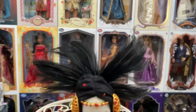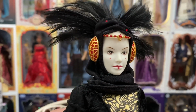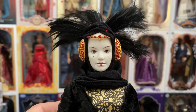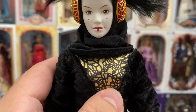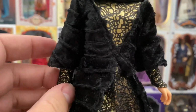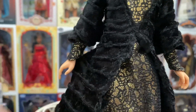Unfortunately, the feathers on mine got a little mashed in the box. Oops. But again, we have that beautiful serene face mold. We've got some gems on the hood. We've got these gorgeous egg-shaped ear coverings, a little crown going across the top. This gorgeous print, which kind of reminds me of Masquerade Belle almost, is going on the chest piece. This fur overcoat, you can see I left that tied. I did not undo it.